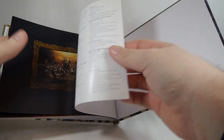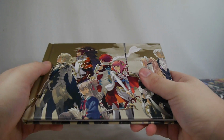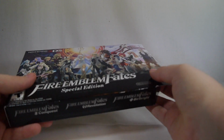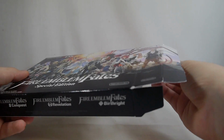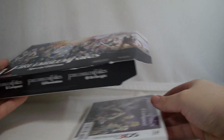And some more screens. And here is the little bit about the notes and all that. So really nice art book. I am a huge advocate of art books. I love art books. I buy art books for pretty much any franchise I'm really interested in, and so having this one is definitely really cool. And that is it for there.